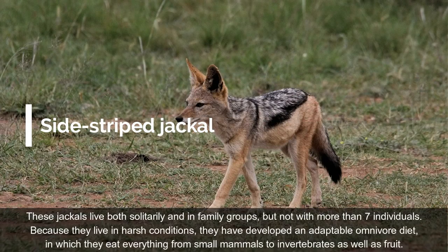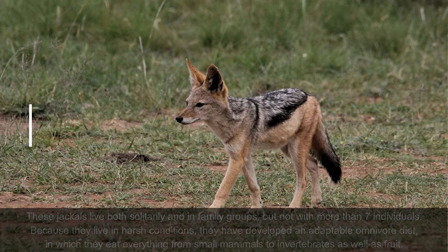These jackals live both solitarily and in family groups, but not with more than 7 individuals. Because they live in harsh conditions, they have developed an adaptable omnivore diet, in which they eat everything from small mammals to invertebrates as well as fruit.